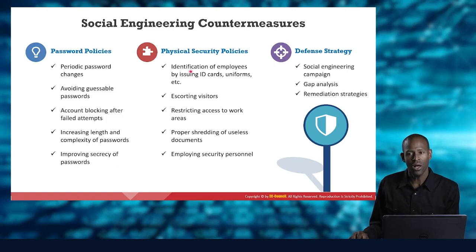For instance, all employees should be identifiable. They should have ID cards. It's very easy to print and manage ID cards for employees. And they should have uniforms. I remember I was working for an IT department, and the whole IT department was issued shirts with logos and even with our names on it. That really helped with the department.